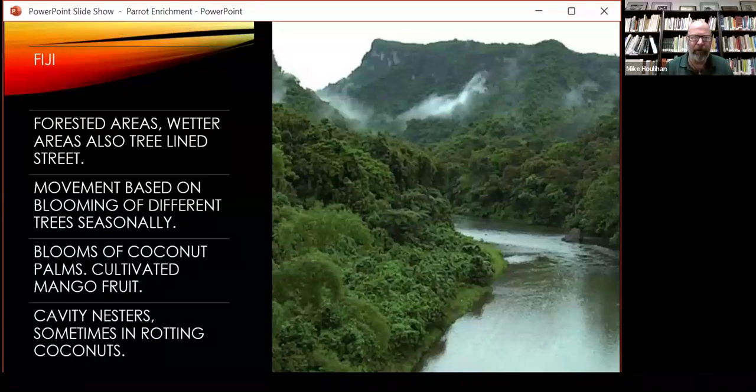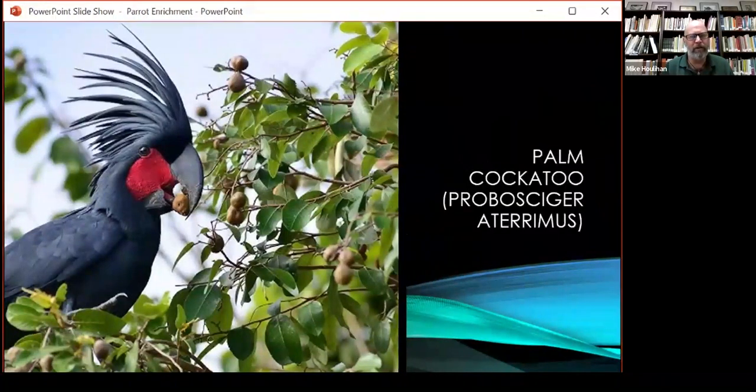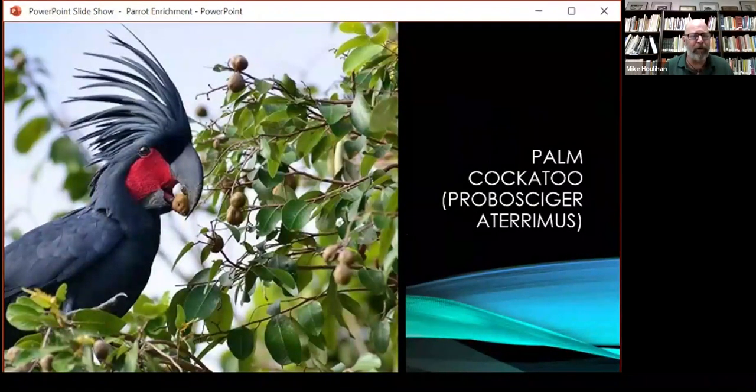Okay, so moving right along to our last species. Another popular bird in a lot of zoological collections is the palm cockatoo. This is a beautiful animal from Australia and New Guinea, obviously distinct from all other cockatoos in its fully dark feathers and that red flush face, that beautiful crest on the top of its head there.